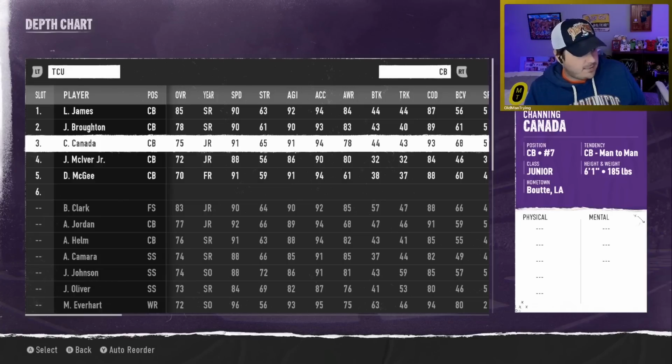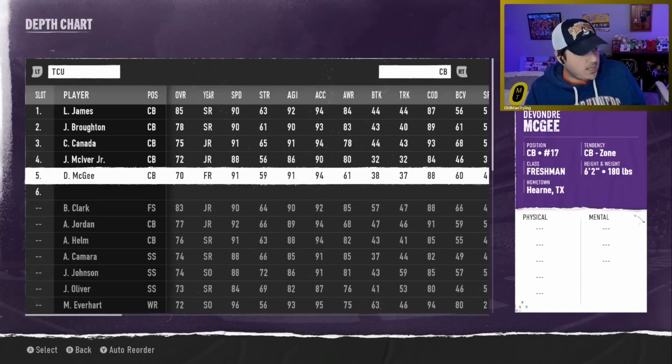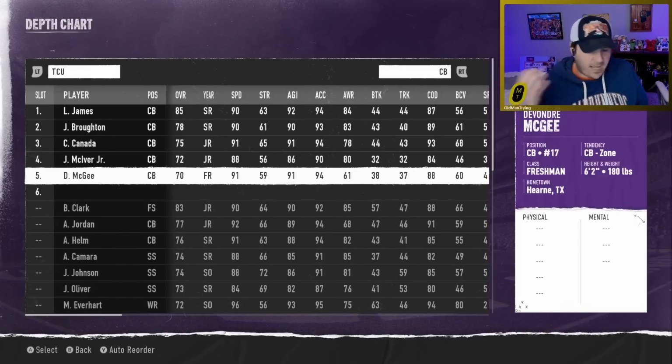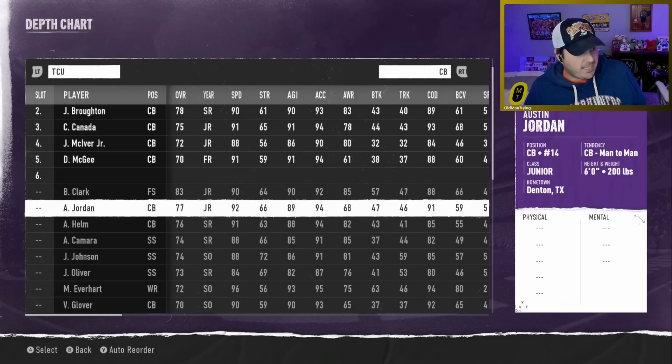Canada, 75 overall, 91 speed, 6'1". McIver, 72 overall, 88 speed, 6'2". McGee, 70 overall, 91 speed, 6'2". And down here, 77 overall, 92 speed, Austin Jordan. All 4 of those coming back. So I prefer running nickel, which is obviously 3 corners. If you do like running a dime with 4, you 100% have 4 you could do just from here with Canada, McIver, McGee, and Jordan.